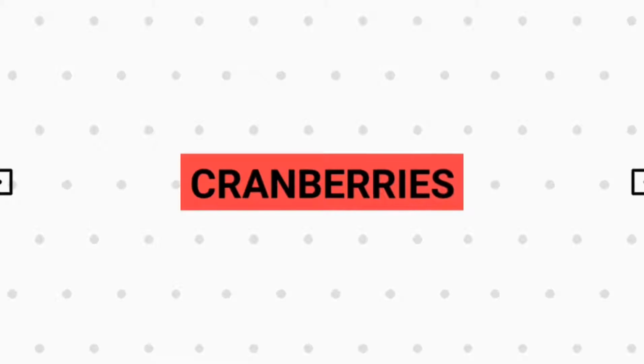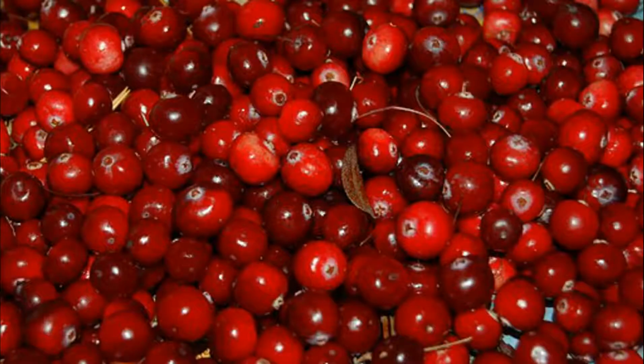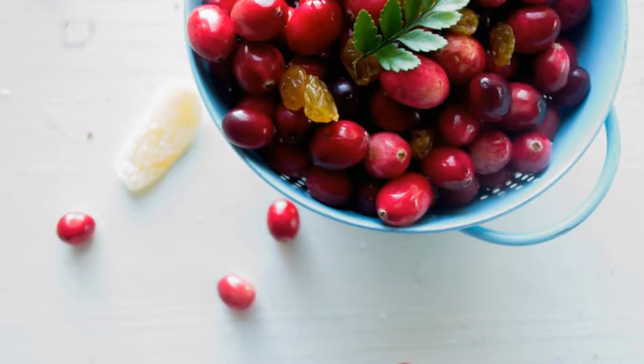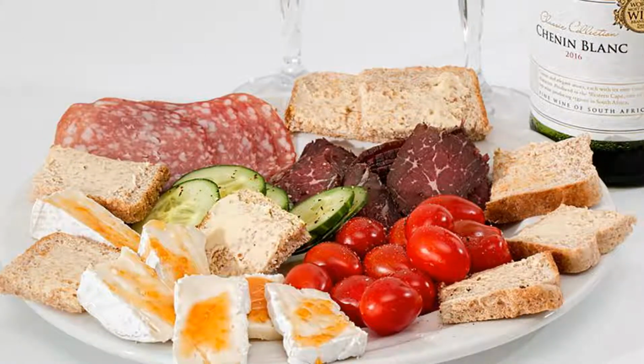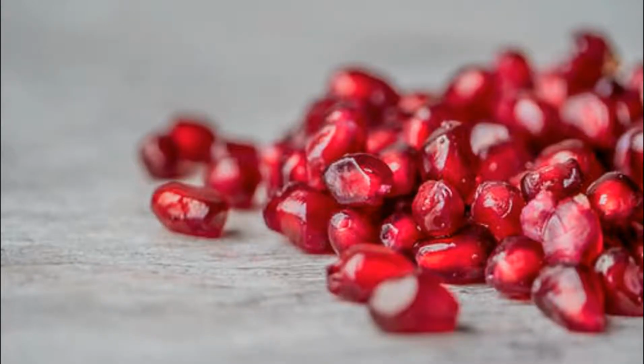Next one is cranberries. Like other berries, these are high in anthocyanins and flavonoids, phytochemicals that reduce dementia risk. Here are some eating tips. Cranberries are tart, but you can use them as a flavorful contrast to sweeter fruits.